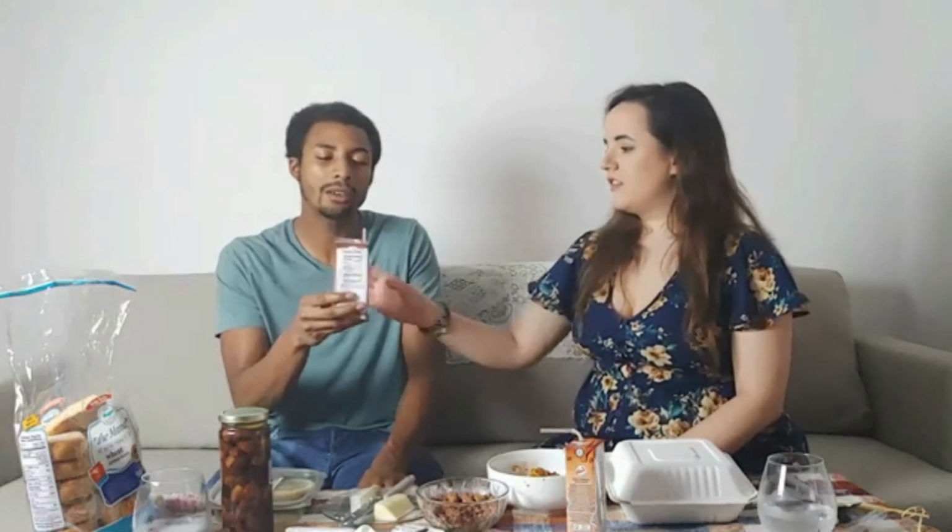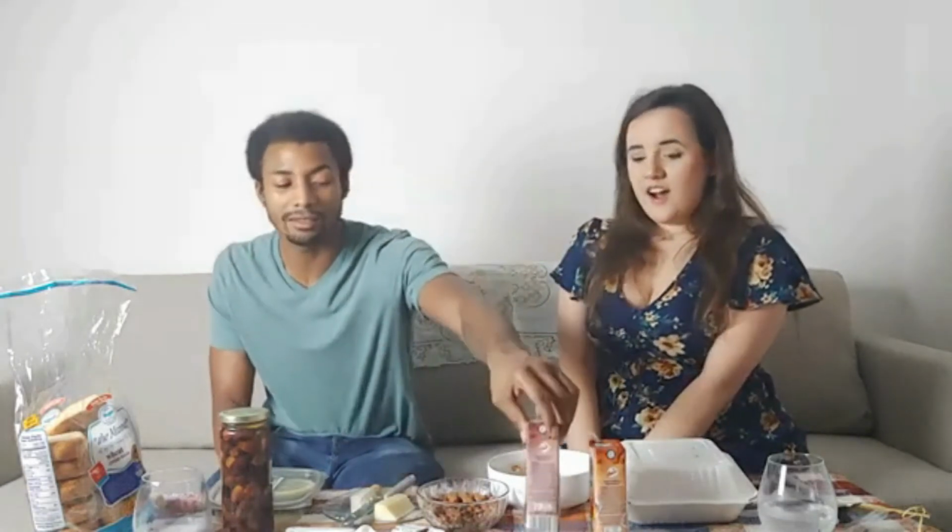Do you like cherry in general? Cherry's alright. I do like cherries, but cherry drinks are usually... This is pretty good. It has a nice sweet taste. I don't really see the aftertaste, the sour. Maybe they put just too much sugar. I'm still a fan of the peach one for sure, but it's still good.